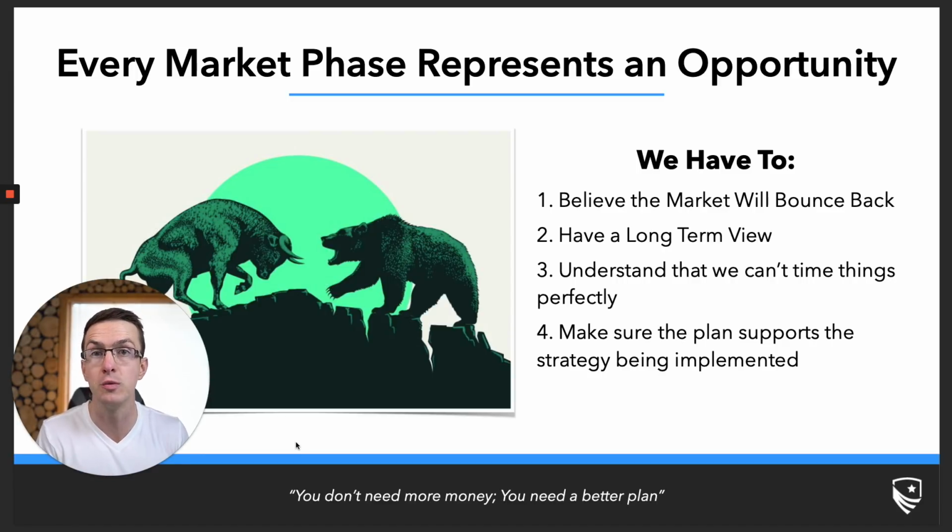Again, we have to assume a couple of different things. We have to believe that the market is going to bounce back, and hopefully we do, otherwise we probably shouldn't be investing at that point. We have to have a long-term view. Again, we don't know how long it's going to take for the market to recover. We have to understand that we can't time things perfectly. We might be converting at, let's say, a 15% discount, and the market might drop to 20%.